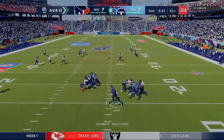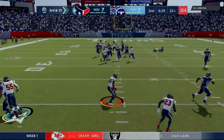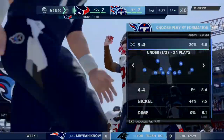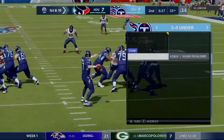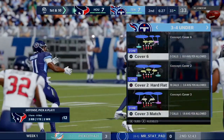Out of the gun, Tannehill. Into heavy traffic, and it's intercepted. Picked off by Justin Reed. And he's able to get it back to the 33-yard line. Intercepted by the Texans. Well, it's 3rd and long, and you've got a few different ways to play it offensively. But this is not the type of offense that's going to wave the white flag. They're going to keep chucking it. And this time, it results in an interception.